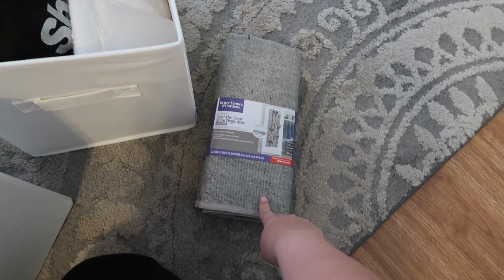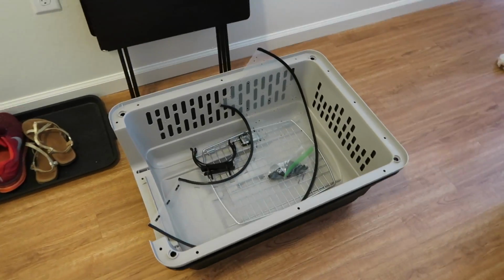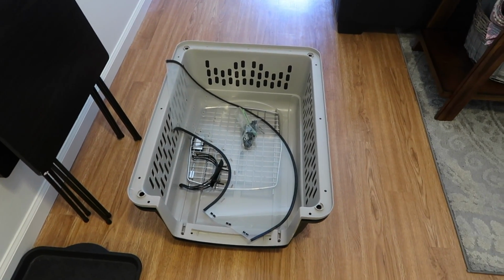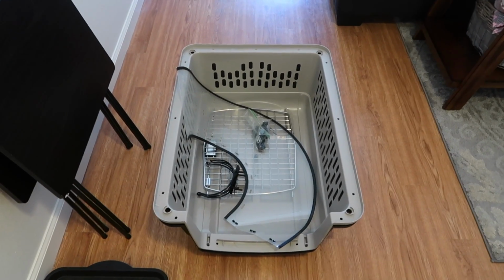But I am going to be putting all my shoes in here. This carrying crate and Sherman's cone from when he got fixed, I'm going to donate to our local shelter because they recently rescued over 100 animals in a really sick and twisted situation. But anyways, I'm gonna donate that to that shelter.